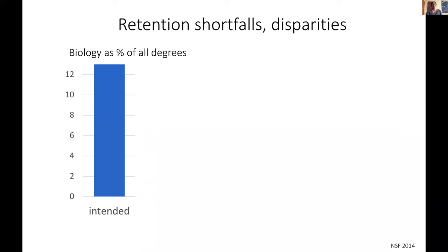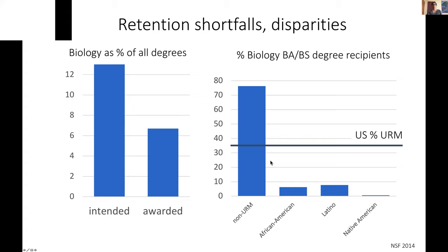Retention during college is a pivotal problem in biology. More than 1 in 8 entering US freshmen are biology majors, but we lose half of them by the time they graduate. And retention isn't the same for all students. It's much lower for underrepresented minority, or URM, students, with the effect that by graduation, they are under 1/4 of all biology degree recipients, even though they're nearly 40% of the US population.